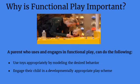Let's look at point two now: engaging a child in a play scheme. If we go back to the example with blocks, your goal as a parent is to have your child transition from banging blocks together or throwing them on the floor to engaging with you in the action of building a block tower.